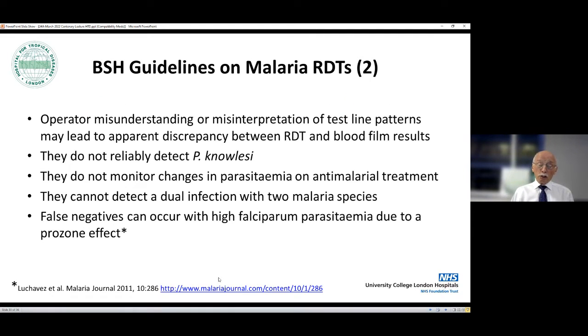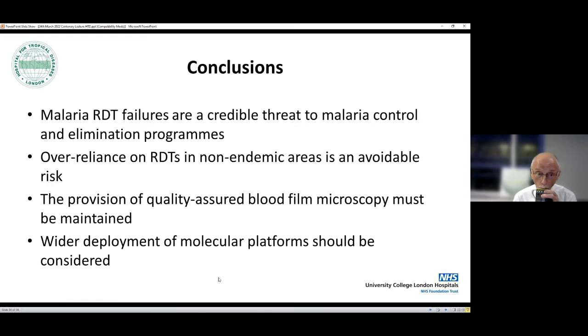Also, people can misread them, and this is not to be underestimated. People misinterpret the line patterns and then don't agree with the blood films. They can't pick up P. knowlesi. You can't monitor a fall in parasitaemia, and they can't tell you there are 2 parasites there. And then finally, you've got the postzone or the prozone, whichever you like, effect.